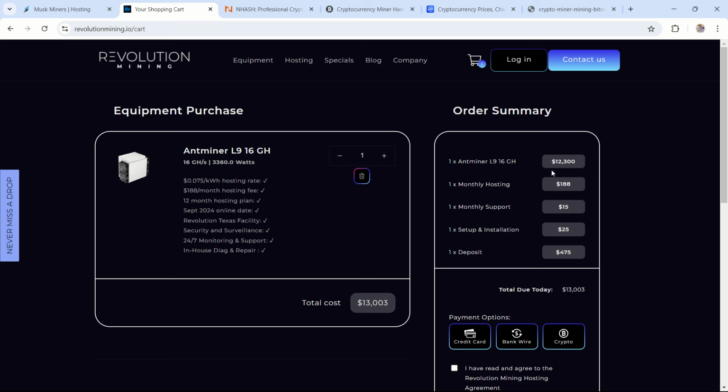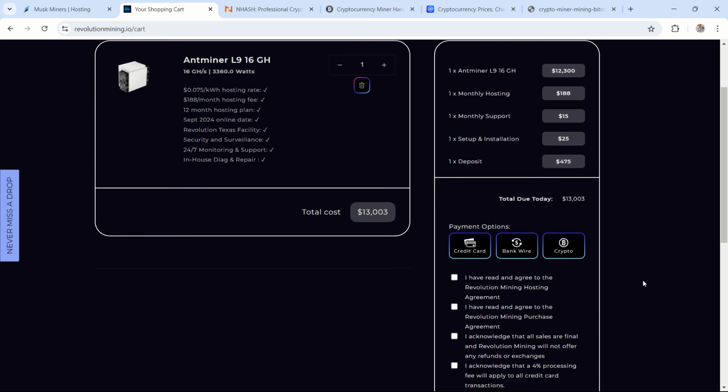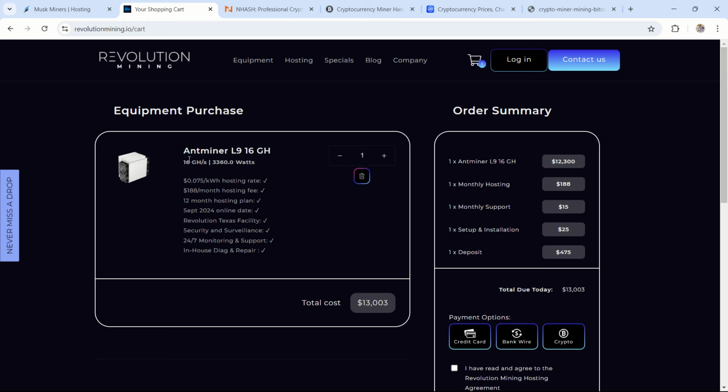And just to give you an idea of the fees, roughly about the same price range as Musk Miners. Monthly hosting, monthly support fee. With the monthly support, it's roughly a tad bit more than 8 cents per kilowatt. Setup and installation is a one-time fee, and then you do have to pay a deposit, about 2 months' worth of the monthly hosting and support. Out the door, they don't charge taxes. Taxes are already included, and that's $13,000 out the door for the L9.